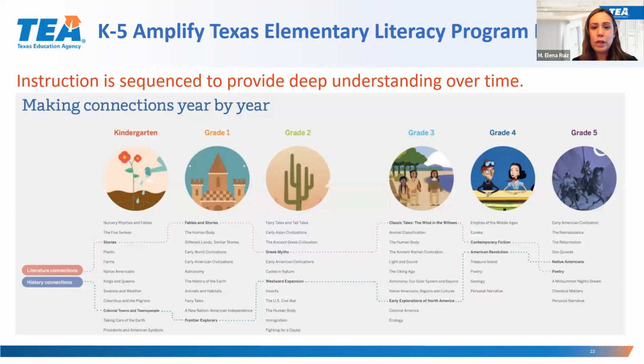Now, if we look at this chart here, the Amplify Texas knowledge units are strategically sequenced to build word and world knowledge over the course of the year and across multiple years. This chart shows all the units taught in grades K through 5, and you can see how knowledge builds upon itself within grades and across grade levels. As you can see, Amplify Texas ELP systematically builds background knowledge so that students can better comprehend texts that they encounter. In the program design, the knowledge strand is centered on read-alouds that are intentionally sequenced to build content knowledge and vocabulary across grades K-5.